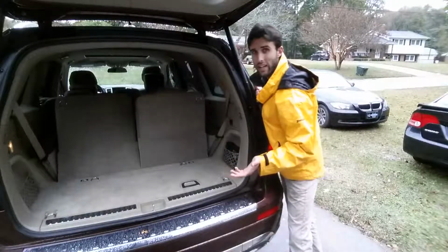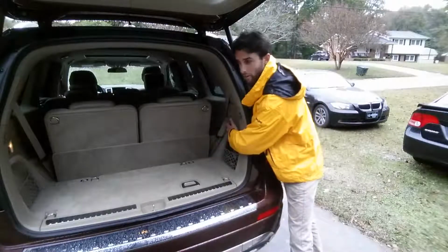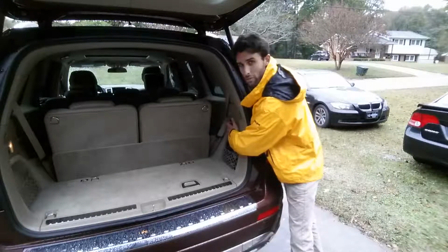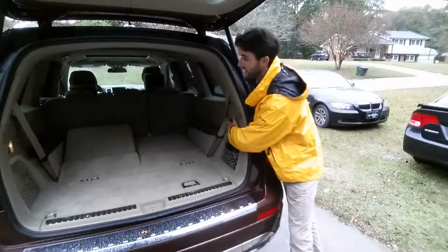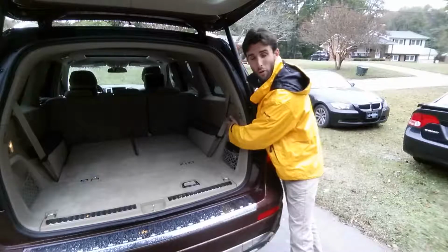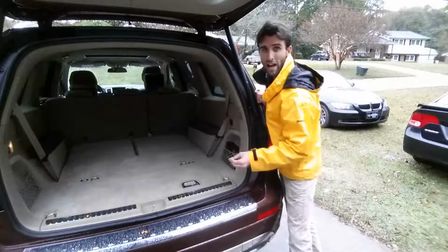There's a nice handy standard on this vehicle. There's no manual folding third row seat. But putting those back down, I will run around to the front and show you fold the second row seat down. With the second row folded forward, there's actually 94 cubic feet of storage in here, which is massive.